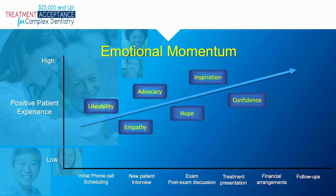Hello, and welcome back to $25,000 and Up: Treatment Acceptance for Complex Dentistry. Confidence. Confidence is the 6th emotional outcome when building emotional momentum to facilitate treatment acceptance for complex care patients. Patients' confidence is something we've earned incrementally throughout the new patient experience. Here's where confidence resides on our emotional momentum illustration.